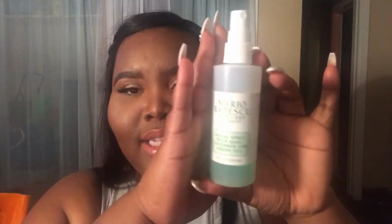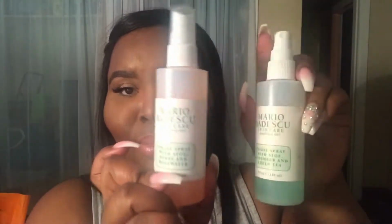As always, it's my Mario Badescu. This is my facial spray with aloe, cucumber, and green tea. Mine is pretty empty. I'm almost done with this bottle, but I absolutely love this stuff. I have both this one and I also have the rose water. I have a lot more of the rose water than I have of this one. They do two different things.